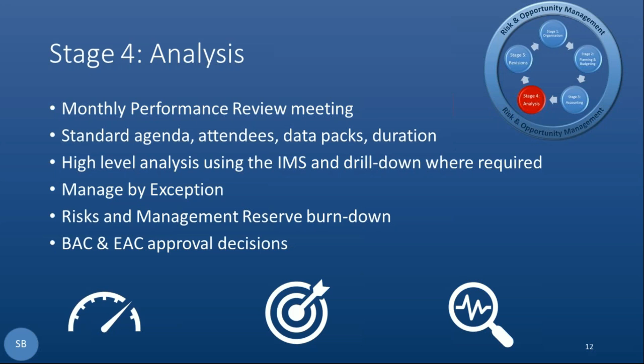The control account manager may come to me at a later date and go, boss, I really need that budget now because I want to mitigate this risk. Via change, I can then put money into that particular control account and their baseline. And we need to monitor that reserve burn down, because one of the beauties of that particular system, where you've got that tight control across that boundary between PMB and management reserve, is it gives me the ability to understand how quickly I'm burning my risk. And therefore, if I'm halfway through a project and I've burnt 75% of my risk, I know perhaps that I'm in trouble and I need to do something about it. I perhaps need to look for opportunities.